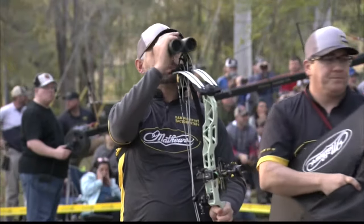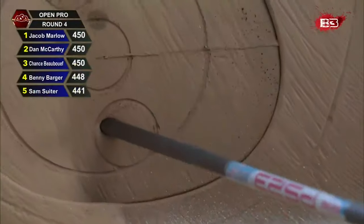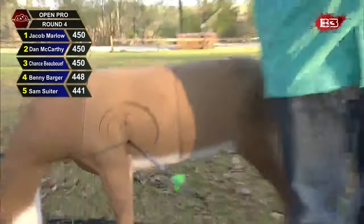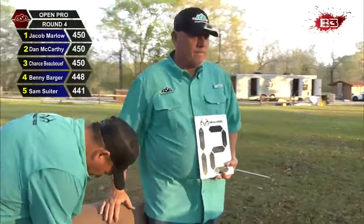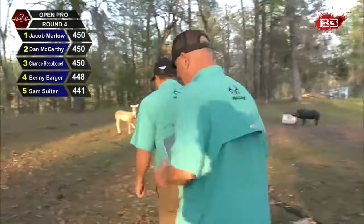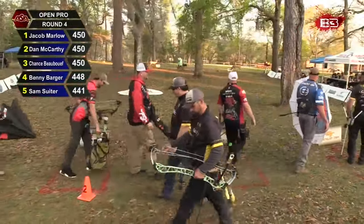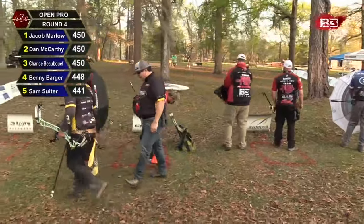Danny McCarthy shows up when he needs to. It just felt like it was going to be a bonus. He hits them when he has to, more often than not. I've said it before, and he's come up short, but he hits them more often than not, and that's clutch. So for Chance Beaubef, he's going to go 462.